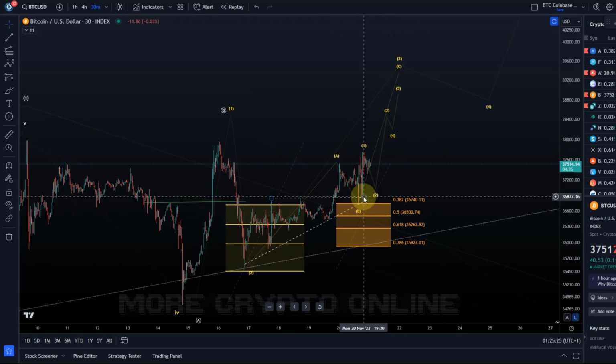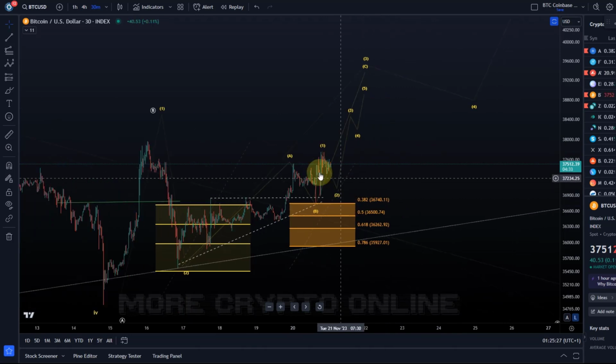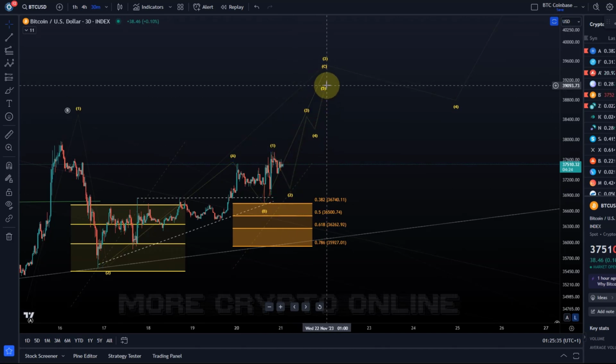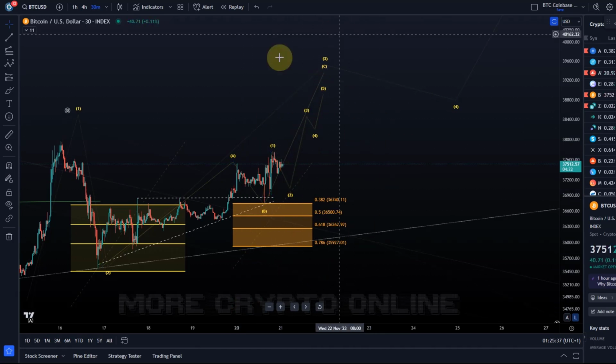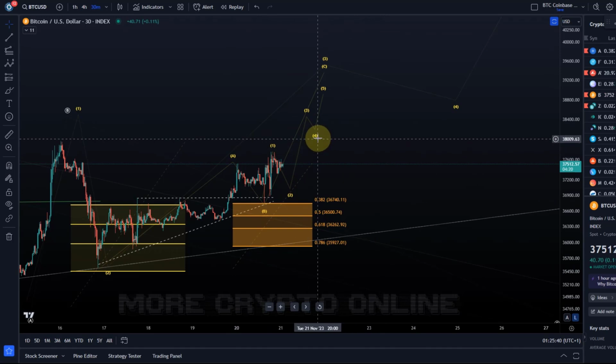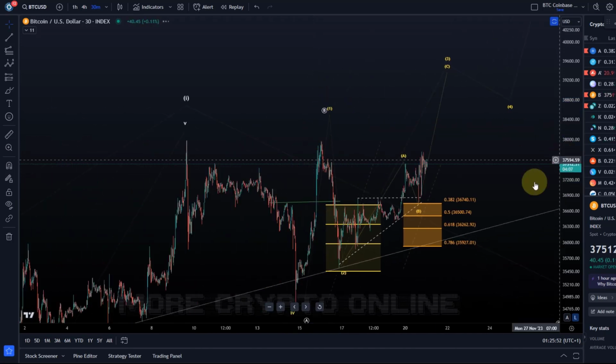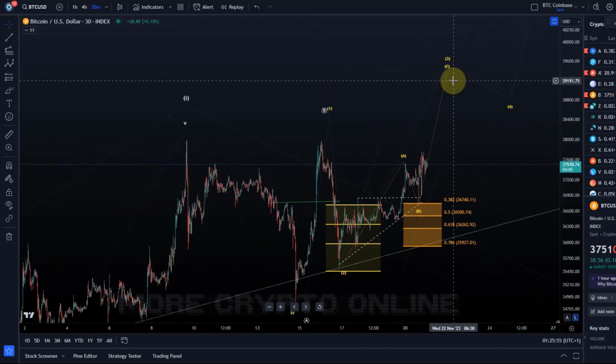But anyway, you can say in the very short term this is a possibility, and as long as we're holding that last swing low at 36,890, this microstructure might play out. But it doesn't make much sense to focus that much on the microstructures. You need additional indicators and an additional edge if you want to trade based on that, in my opinion. But that is a possibility, and we are now watching for this C wave to play out.